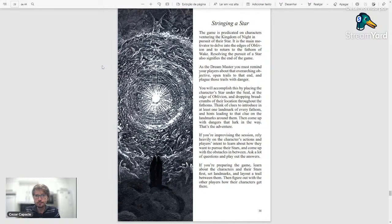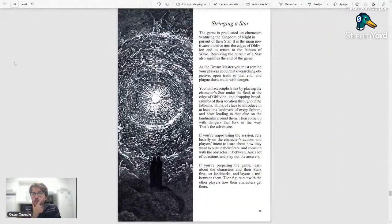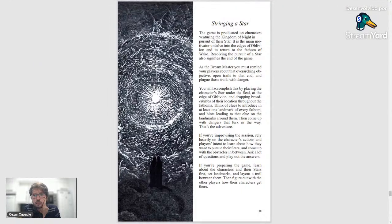Okay, now stringing a star. What does that mean? So that's your motivator. Okay, okay. Resolving the pursuit of a star is the end of the game. Okay. Don't we have to go back after we got the star? Okay, you accomplish this by placing stars under the seal at the edge of oblivion and dropping breadcrumbs of their location throughout the fathoms. Okay. Clues to introduce in at least one landmark of every fathom. Okay, this is a job that the GM has.